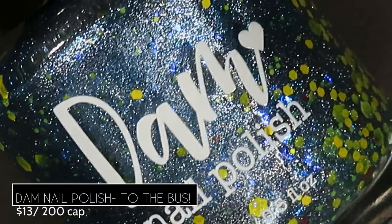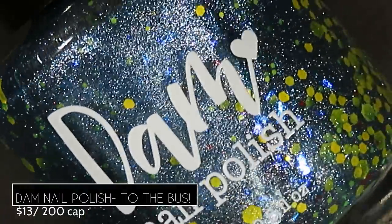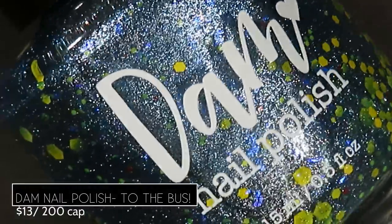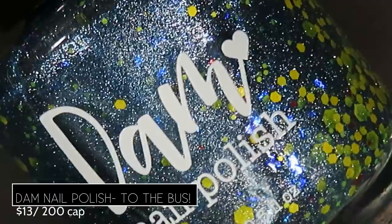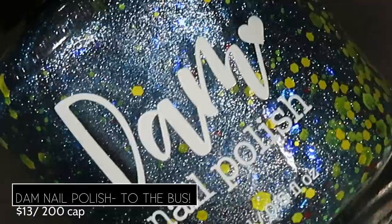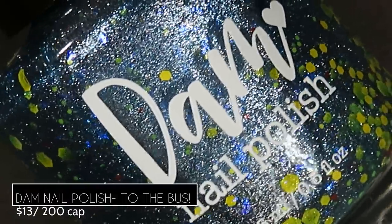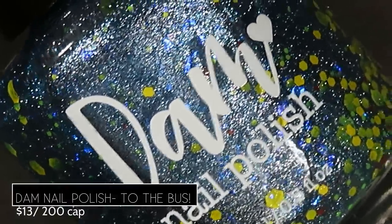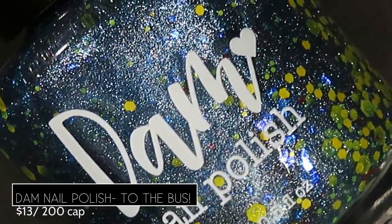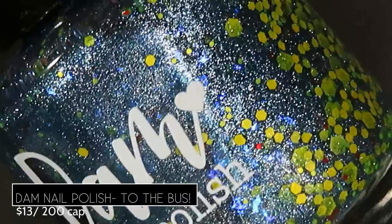We're going to move into our blues now. We do have quite a few of those this month. This one is from Dom Nail Polish and it's called To the Bus. It's described as being a blue jelly with assorted red and yellow glitters and a silver magnetic effect. The price for this is going to be $13 and there will be a super low cap of 200 bottles. So this is another one, really low cap. Remember, if you like any of the capped items, you're going to want to start shopping as soon as the shop opens at 11 a.m. Eastern Time on February 4th.